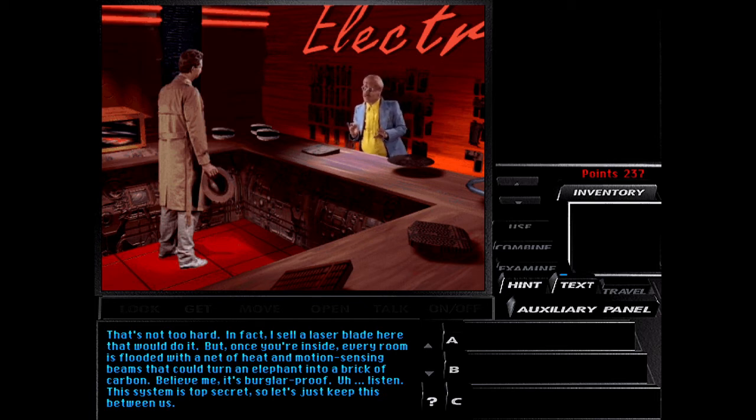But once you're inside, every room is flooded with a net of heat and motion-sensing beams that could turn an elephant into a brick of carbon. Believe me, it's burglar-proof. Listen. This system is top secret, so let's just keep this between us.